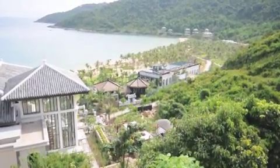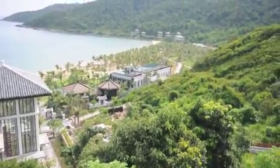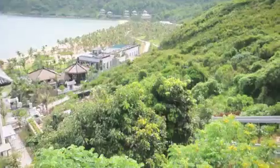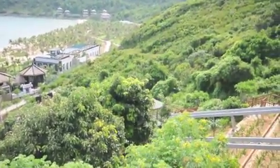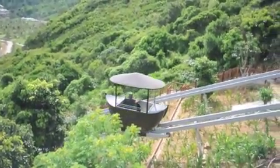On the left-hand side here, you have the future high-end French restaurant called Maison 1888, which will host a 3-star Michelin chef and will open only in December. It is not ready yet, it is still under construction.